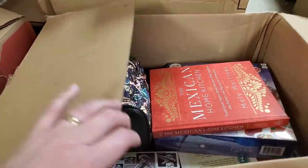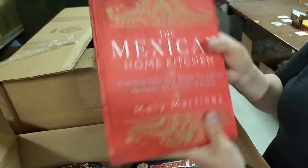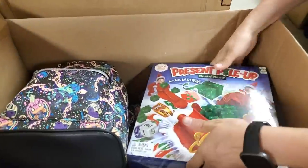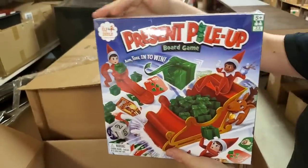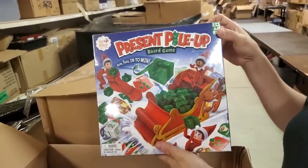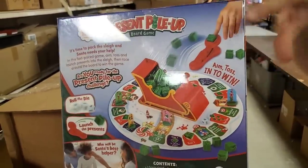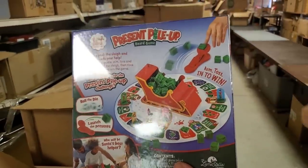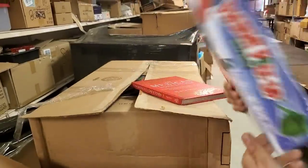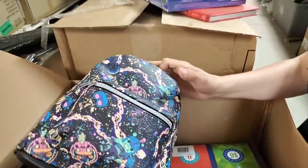All right. Let's see this. Oh my word. The Mexican home kitchen. Beautiful. All right, we got that. Okay, this is definitely Christmas. Boy, that is in perfect condition. So aim, present, pile up, toss in to win. It's a game. Look at that. Oh, you fling the presents in the sleigh. $1,000. $1,000. We're getting our $1,000 shirts made. It's going to happen. I'll have to show them to you.